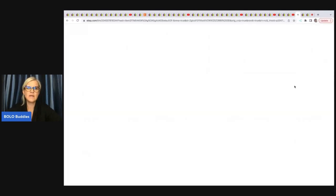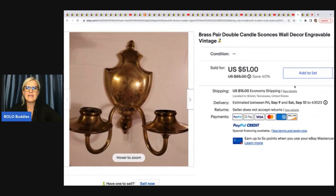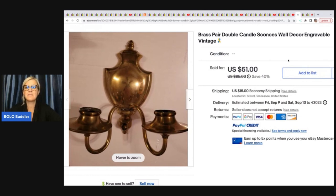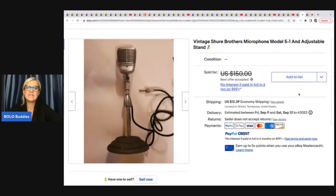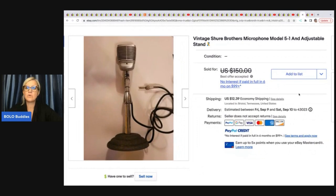She sold this brass pair of double candle sconces, wall decor, engravable, vintage. She sold this for $51. It came from an estate buyout, so cost of goods was pennies, and the buyer paid shipping on that. This vintage Shure Brothers microphone, model 5-1, with adjustable stand: she got this at a junk shop for $5 and it sold for a best offer of $125 plus shipping.